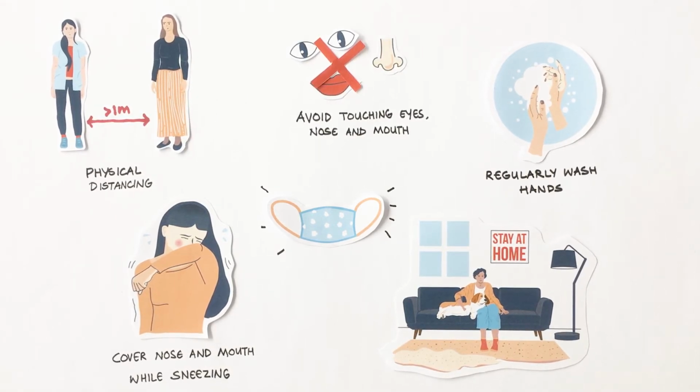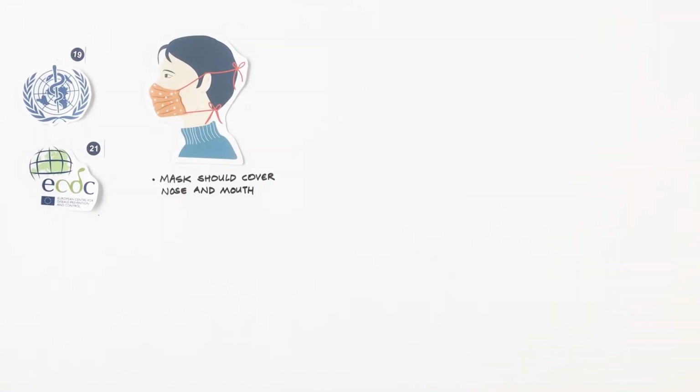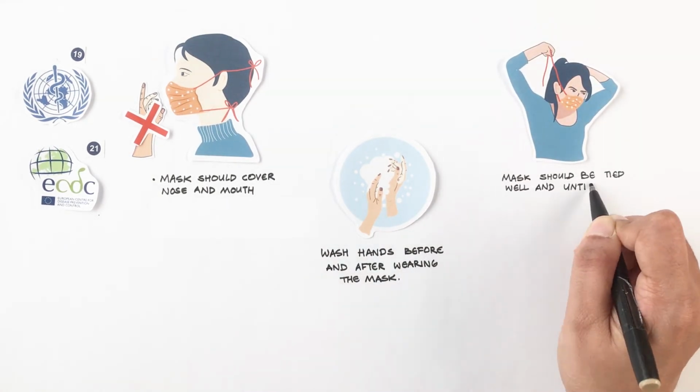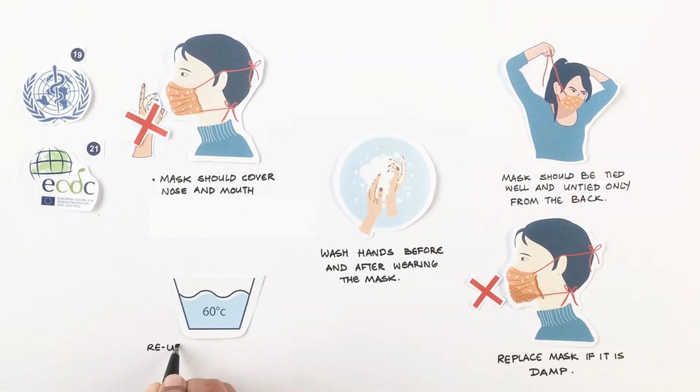Masks should be used in the right way. According to WHO and ECDC, a mask should cover nose and mouth and be tied well so that no gap is left between face and mask. Avoid touching the mask while wearing it. Wash hands before and after using a mask. While taking off a mask, do not touch the front and untie it from behind. Replace the mask as soon as it is damp. Reusable and washable masks should be washed at 60 degrees Celsius.